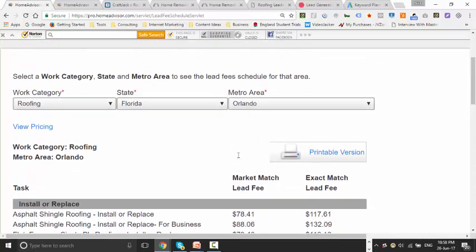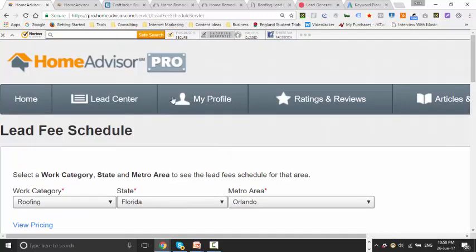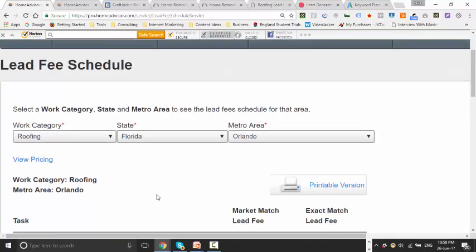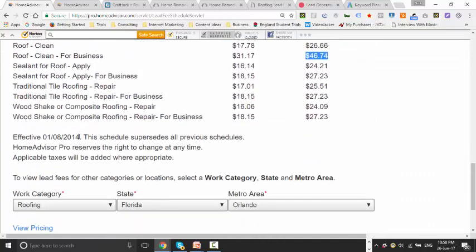So if you were looking, wherever you are in the States, wanting to find out roughly how much am I going to be charged per lead, just go to that URL up the top here and do the search. Now, one thing to remember is that this information, for some reason, is 3 years old. So there's a good chance they're going to be charged more than what's actually on here.